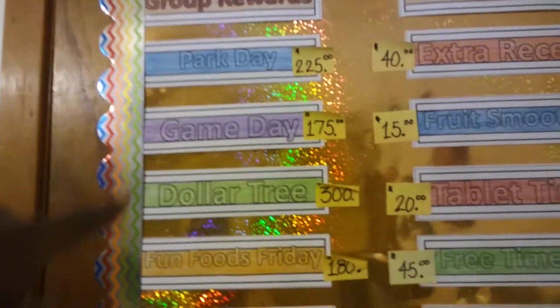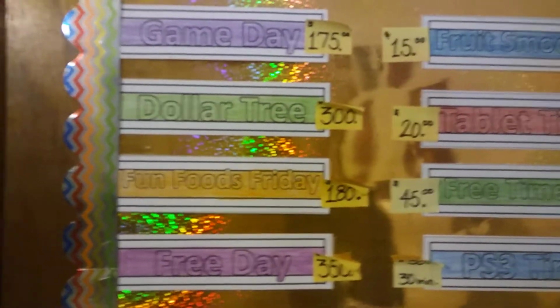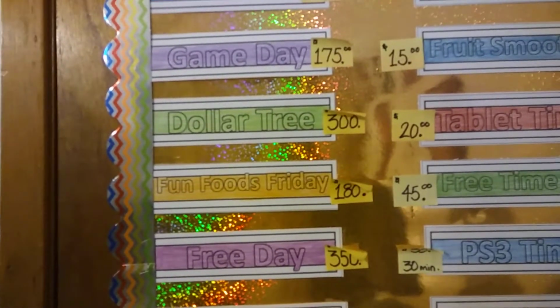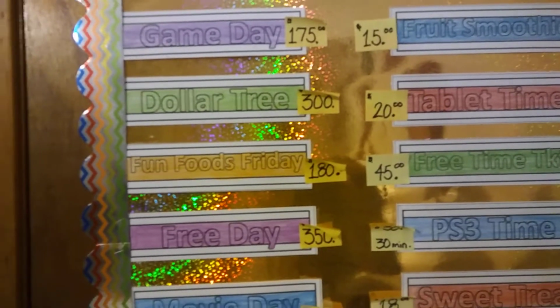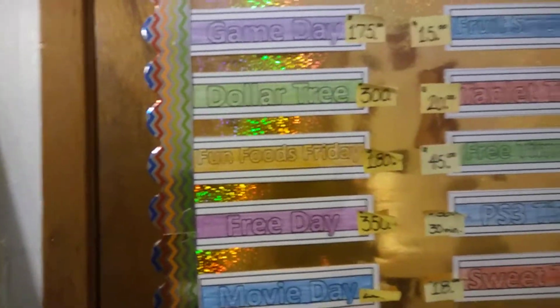And this is our classroom economy board. Basically, these are all the group rewards. Each Monday, the kids come in and get a $5 allowance. We call them bonus bucks. And they get to earn more bonus bucks by different things that they do around the homeschool, completing their schoolwork, helping another student. Not any little thing, but certain things that they do can definitely earn them bonus bucks.